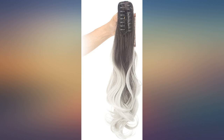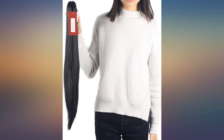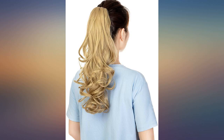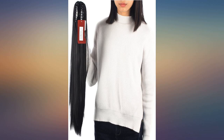It is extremely soft. The claw clip is comfortable as well. Love this ponytail. I have very fine hair, which makes it hard to wear extensions. This pony stays in and looks great. Very happy. It's a fun piece to wear and it adds something to my look. I love it. Absolutely love it. It looks good and feels real and it matches my hair color perfectly.